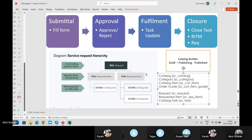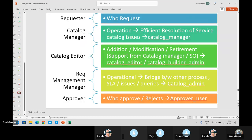Okay. Clear everybody till this point? Any doubt, any question? Tell me any doubt, any question? Surbhi, Tejas, Samira, and Farah. Okay. Not all. Now overall is clear. Thank you. Okay. Good.